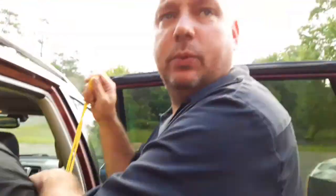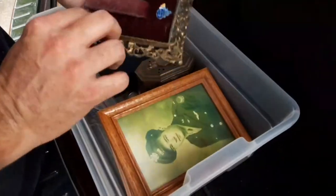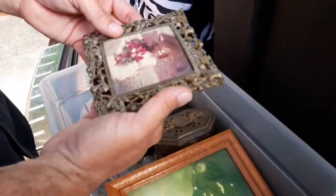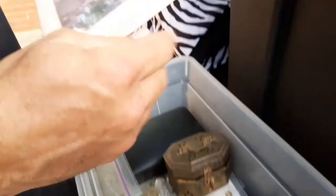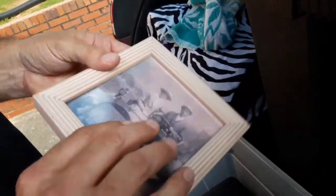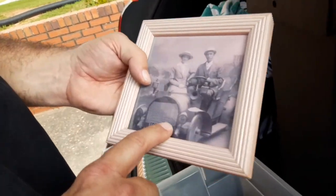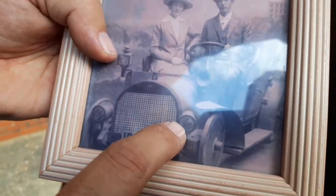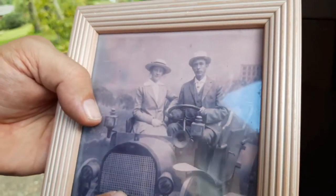That stopped me in my tracks when I opened that up. That's definitely a nice score. Let's put it off to the side here. See what we got. That's a nice frame. Older picture. There's a military service officer. Some of the older pictures I show. This I think is fake. See the car? Look at the headlights, they're completely solid. So this was made to make the picture look old.